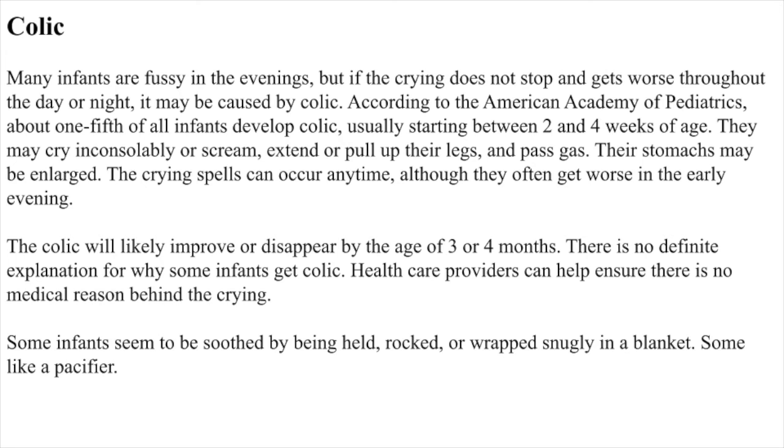Colic. Many infants are fussy in the evenings, but if the crying does not stop and gets worse throughout the day or night, it may be caused by colic. According to the American Academy of Pediatrics, about 1/5 of all infants develop colic, usually starting between 2 and 4 weeks of age. They may cry inconsolably, or scream, extend or pull up their legs, and pass gas. Their stomachs may be enlarged.